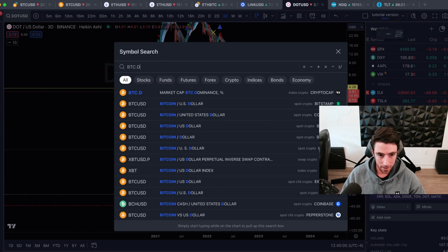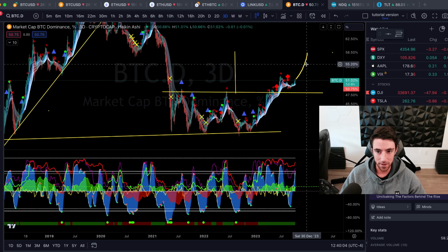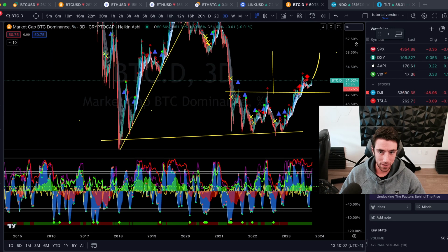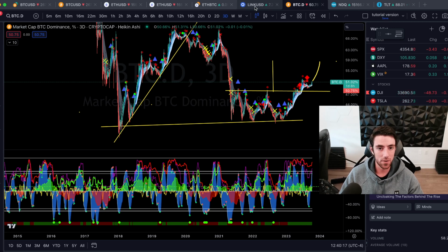Let's look at our Bitcoin dominance chart here, which I think it will. You get some Bitcoin dominance up to the mid to high 50s. Polkadot's at $2, $3, whatever number I just mentioned. That could be a potential 10, 20x in the next bull run. But that's why patience is very, very important here.